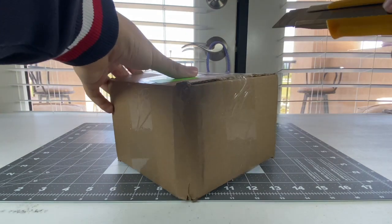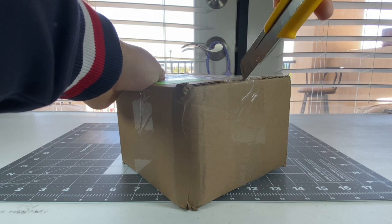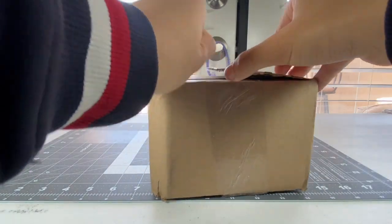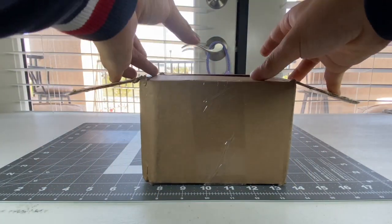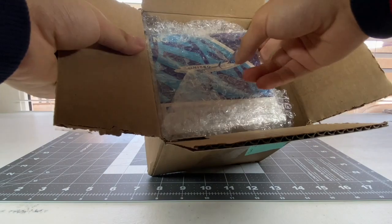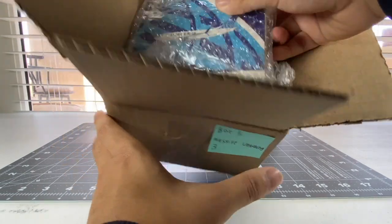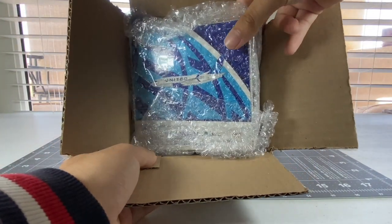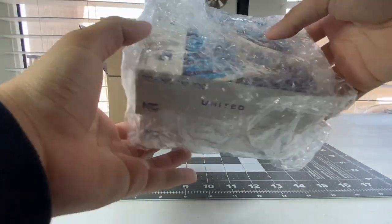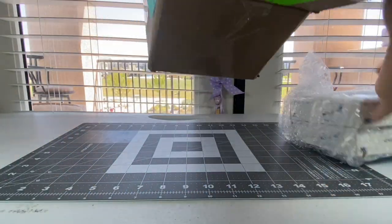And as I open up the boxes, the box right here, cut all that out. Perfect. Hang on, did I miss a spot? Okay, perfect. At least we opened them. But nevertheless, here they are. And these are United Boeing 737-700 in the Evo Blue livery. I've been wanting this model for such a long time. Not only did I buy one, but two 737-700s from United. And oh boy, well, yeah.